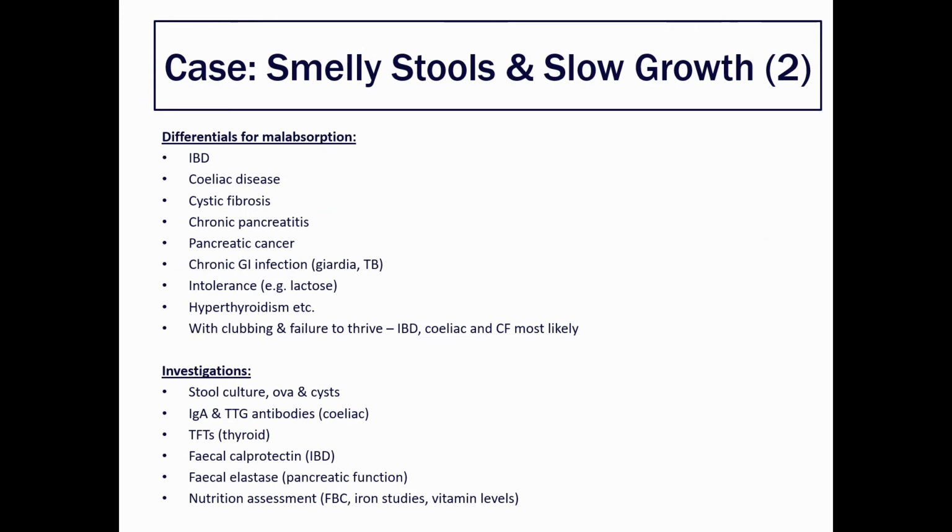Differentials for malabsorption in children: inflammatory bowel disease, celiac disease, cystic fibrosis, pancreatic problems, GI infections or intolerance, and thyroid problems. With clubbing and failure to thrive, you'd think highly of inflammatory bowel disease, celiac and cystic fibrosis. For investigations, you'd request stool culture with ova and cysts to look for infection, a celiac screen, thyroid function tests, calprotectin to look for inflammation, elastase in the stool to assess for pancreatic function, and an additional assessment to look for deficiencies.